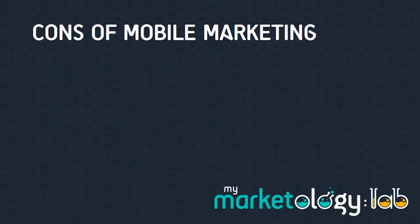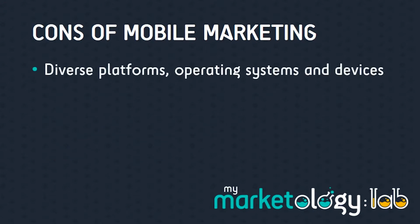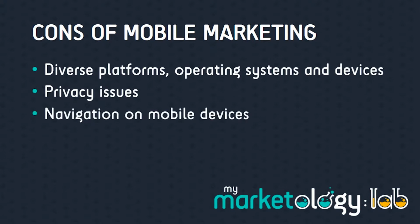Now the cons. The different platforms, operating systems and devices are very diverse. There's so many out there. There's probably thousands of options and different variations when you look at them. It can make optimizing websites and adverts a little bit more complicated, but we'll cover that shortly. There are also privacy issues. Some of the common forms of mobile marketing can be quite intrusive if you don't have permission. And navigation on a mobile device. So again, you've got to bear in mind that devices are smaller than the desktops naturally, so navigation can be a little bit more complicated if you don't factor that into the communications, landing pages and adverts that you're producing.